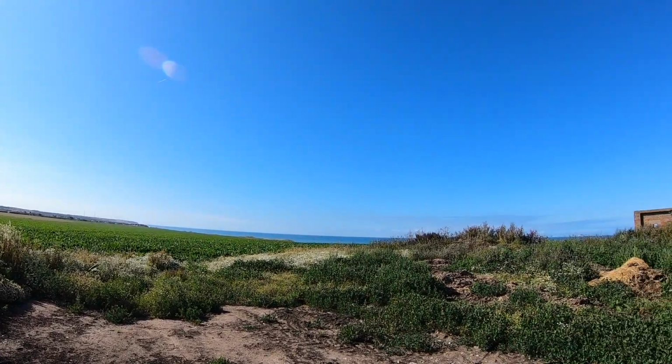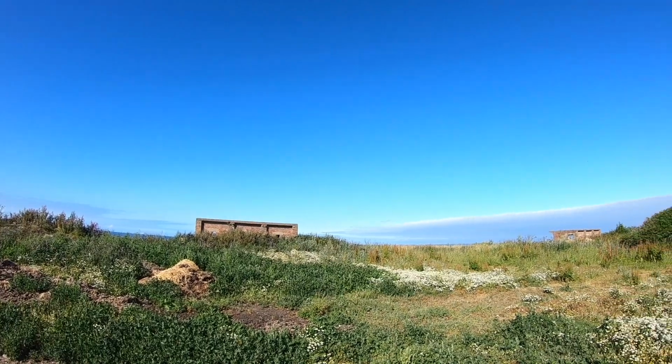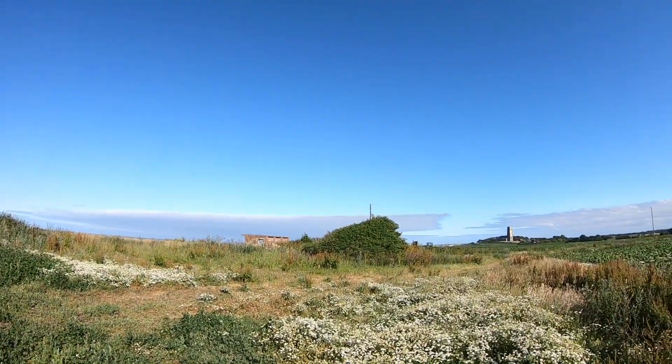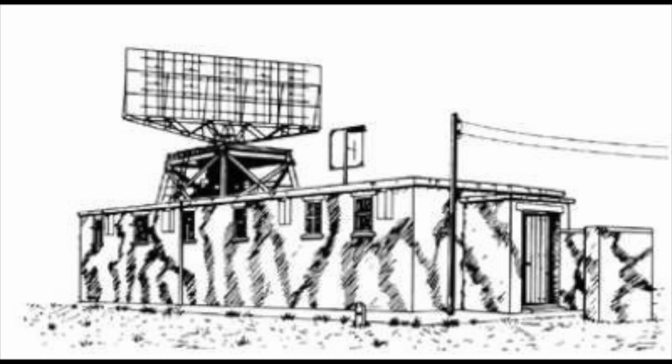Happisburgh would have been staffed 24 hours a day, 7 days a week, and there would be 3 watches. In bad weather, life could be boring for those on duty. However, in good weather, it could be very exciting with enemy aircraft flying above. Here's an image of what Happisburgh would have looked like in the 1940s. You can see the big dish on top that would be able to detect high-flying aircraft. Later on, the technology was invented to detect low-flying aircraft.